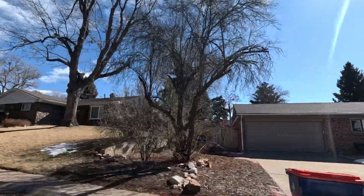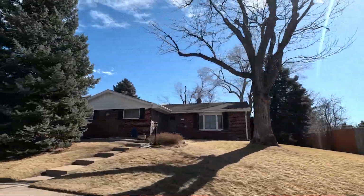And the other great thing about Cherry Knolls, it's great for families. It's one of the most well-known neighborhoods for families. They have a pool, which has family nights and all kinds of events during the summertime to take your kids to. There's tons of parks.